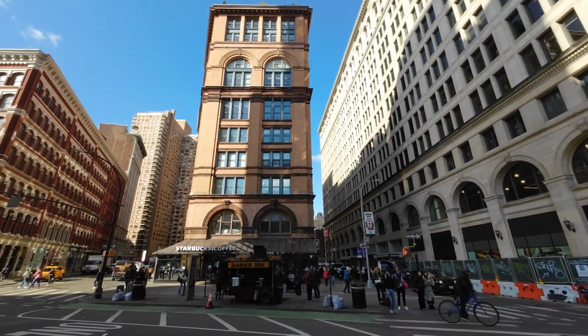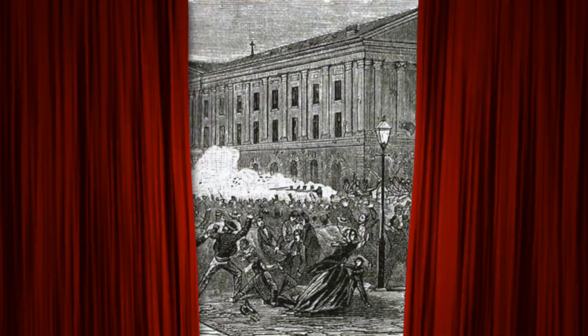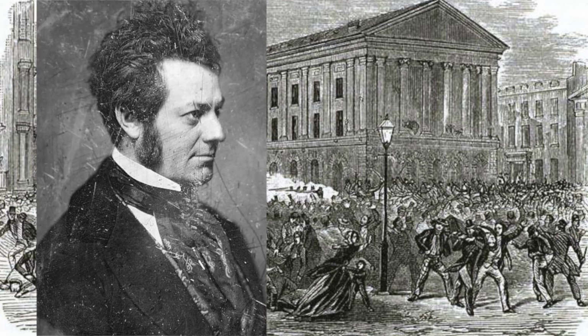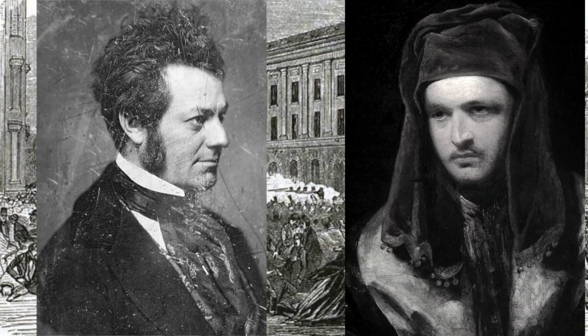Here's a fun fact about the Astor Opera House that once stood here, though. It was the site of the 1849 Shakespeare riots, fought between anti-British supporters of the American actor Edwin Forrest and wealthy patrons of the English actor William Macready.